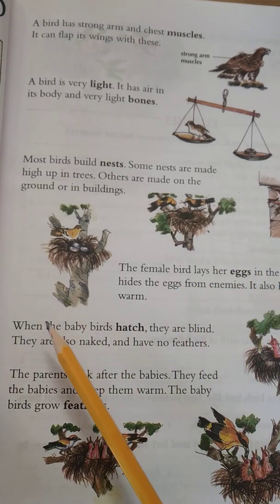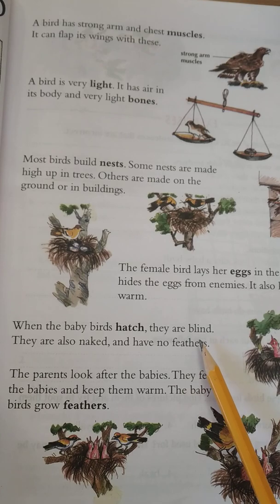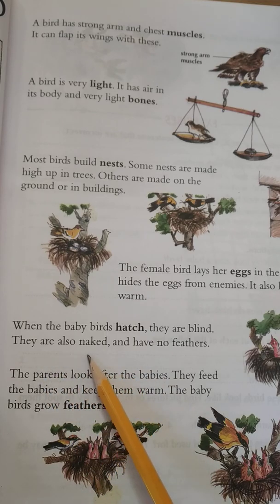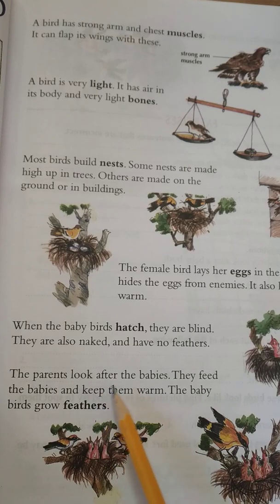Let's read on. When the baby birds hatch, they are blind. They can't see. To hatch means to come out of an egg. Did Priyanka hatch from an egg? No, Priyanka was born. But Yashaswini hatched from an egg, didn't she? They are also naked, completely without any cover, and have no feathers. Poor little baby birds.